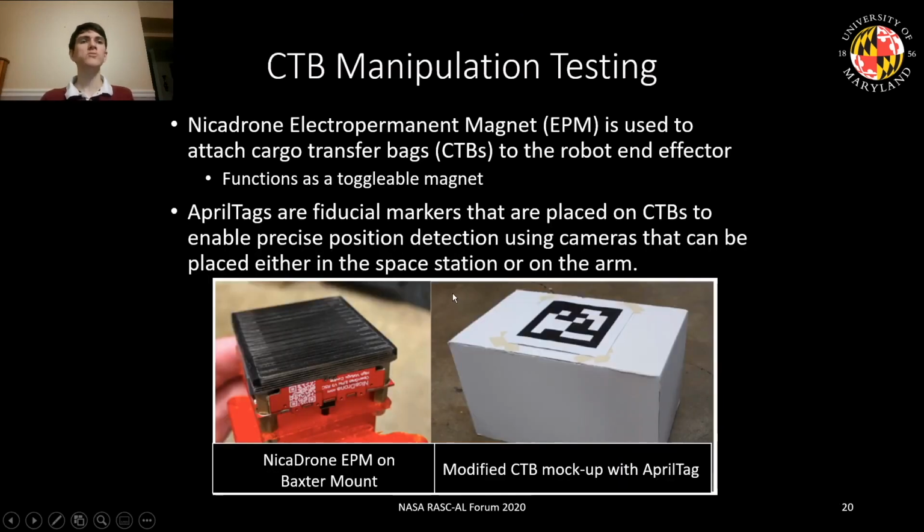Alright, now let's move on to the second part of our testing: CTV manipulation testing, which was the logistical movement of cargo transfer bags between two different points. This involved the use of the Nicodrome electropermanent magnet, EPM, cargo transfer bags, CTBs, and APRO tags. And the EPM is an electropermanent magnet that can be toggled on and off using a small electric pulse. It is not a constantly on electromagnet demanding current.